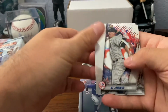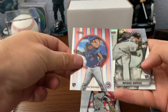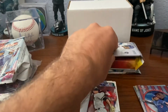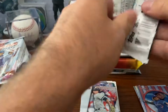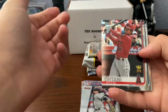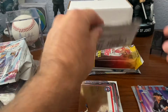Now DJ LeMahieu, Rhys Hoskins, Yasiel Puig. No, but we did get a Vlad, so that's cool. And a Michael Kopech refractor. 2019 Topps Chrome. I think it's per usual like 1 in 12. There's two autos a box. Got decent hit odds this time around, but Shohei Cup, it's not bad. Haniger, another Kopech, and Eddie Rosario. 2019 Chrome, 1 in 3 again, I think.